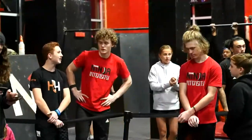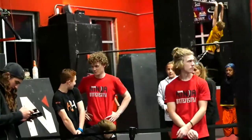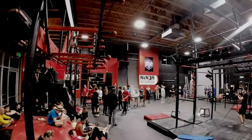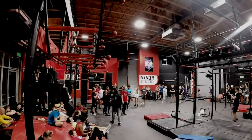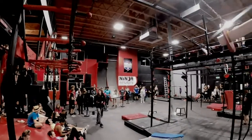Trying to visualize, figuring out each hand placement, foot placement, timing of your swing, every little move, when to dismount, all that comes into play. The more you can think about it and plan it out in your head ahead of time, the more efficient you're going to be when it comes to go time.